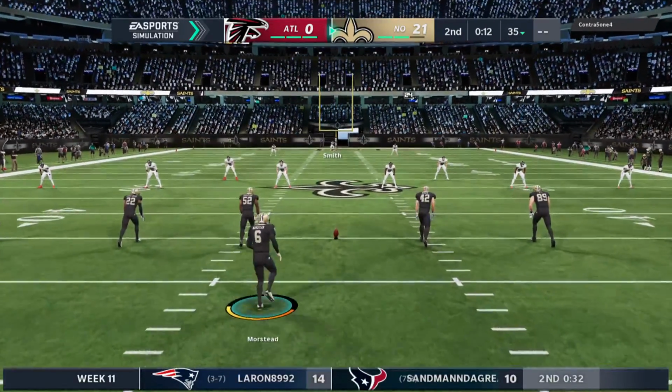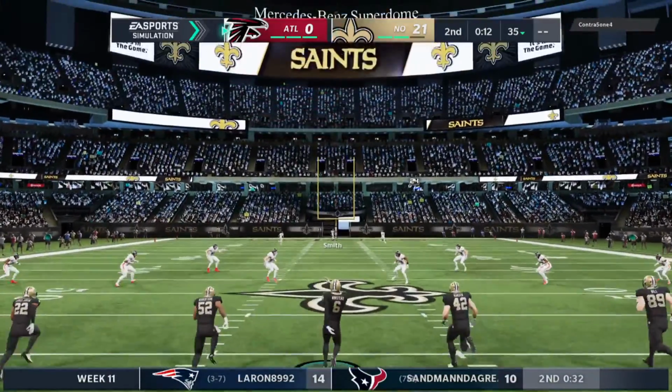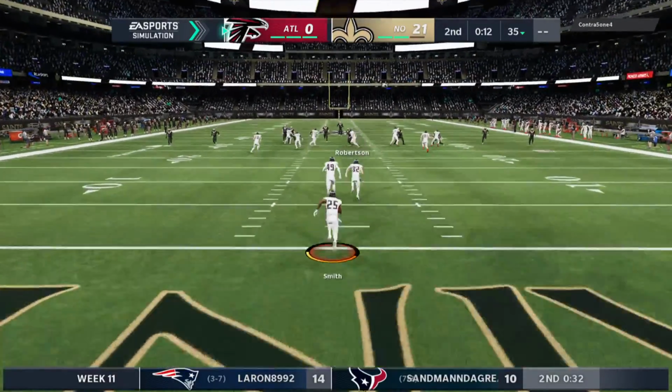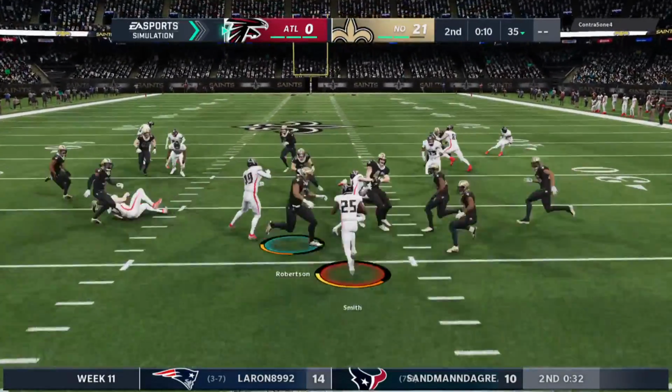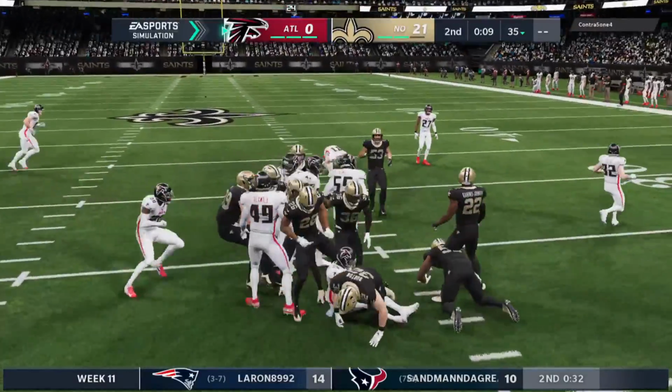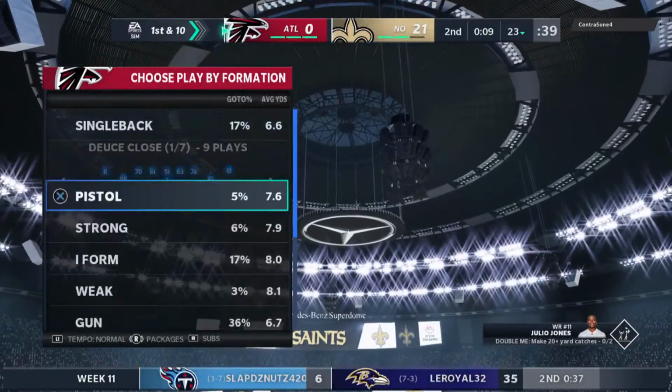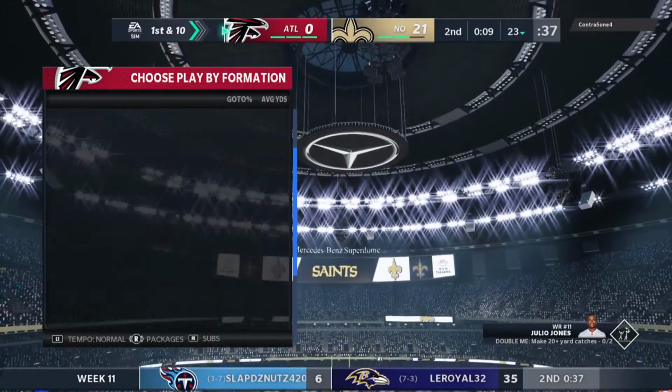So not much time to speak of remaining in this first half as the kick's away. Taken in the end zone. And ultimately cannot get this out to the 25-yard line as he's dropped at the 23-yard line.